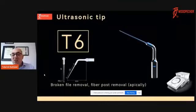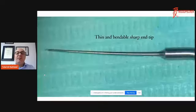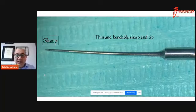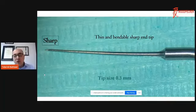The last ultrasonic tip I'm going to speak about in the kit is the T6, and it's directed to more sophisticated use, such as broken file removal and the removal of the remaining fiber post inside the root canal. It is designed as a thin tip, you can bend it, it is sharp, and that is one of the very important properties of the T6. And even if it gets blunt, you can resharpen it again using carborundum stones, so you can use it for so many applications.